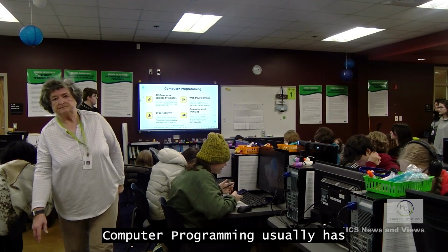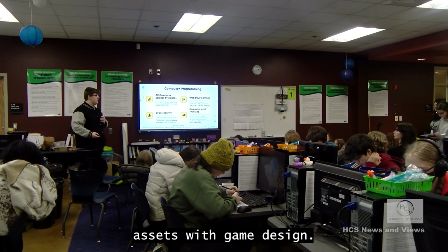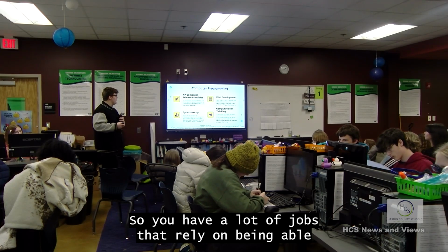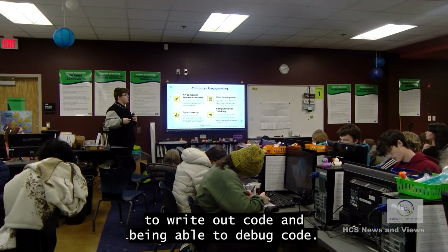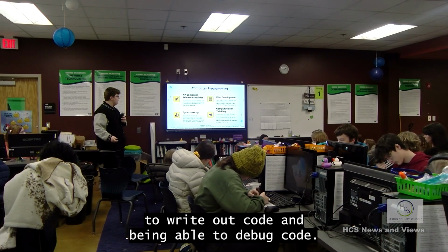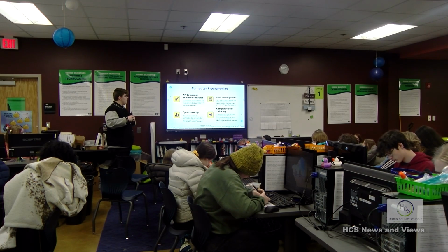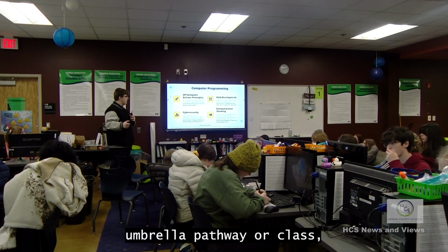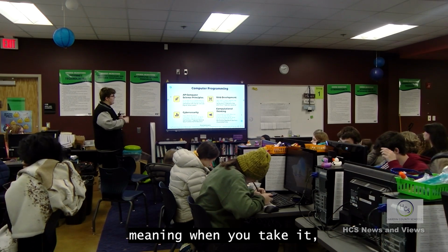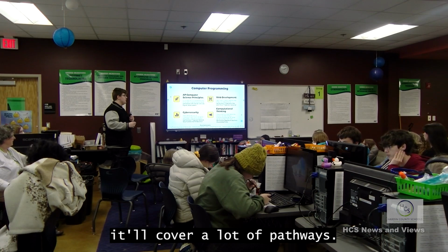Computer programming usually has assets with game design. So you have a lot of jobs that rely on being able to write out code and being able to debug code. AP Computer Science Principles is a very umbrella pathway or class, meaning when you take it, it'll cover a lot of pathways.